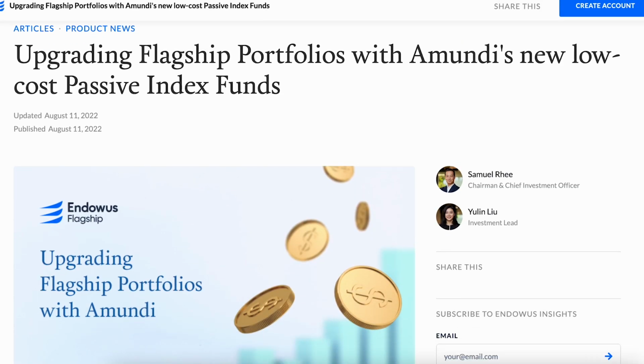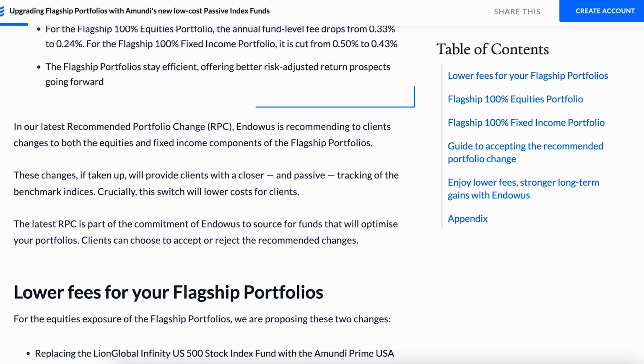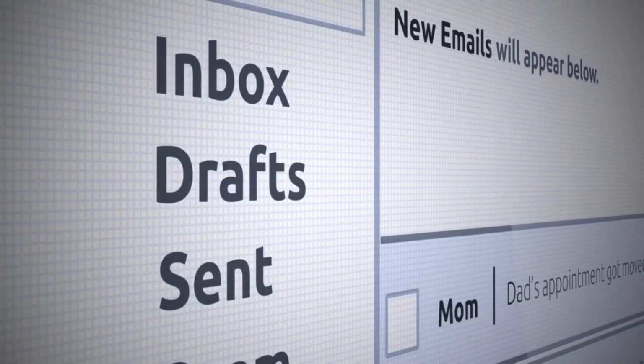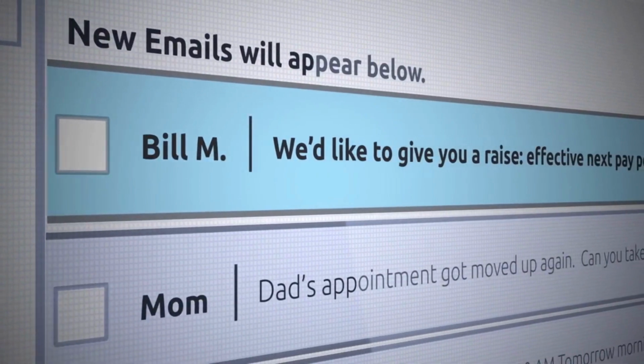Now, if you haven't heard of the Amundi fund news, basically Endowus is asking their users whether they want to switch from the current Lion Global Infinity portfolio to an Amundi Prime fund, because Endowus feels that the Amundi funds are priced much lower and more cost effective for its customers compared to the current Lion Global Infinity Unit Trust. And if you are an existing customer with Endowus, most likely you have received an email asking whether you want to switch over to it or not, and therefore you are pondering whether this is a good decision.